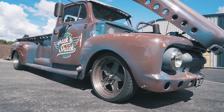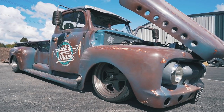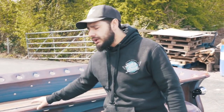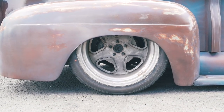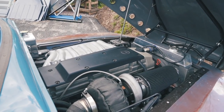So this is the Jackal. Tell us a bit about your creation. Right, what we have here is a 1952 Ford F1, which started life as just a farm truck. We've literally took it to pieces, extended the body. So it was a 6-foot bed, we've turned it into an 8-foot bed, all fabbed in house. We've extended the wheel arches there, which has allowed the 20-inch wheels on the front and the 12-inch wheels on the rear. It's now a diesel, not a straight six petrol.